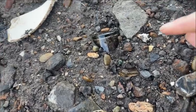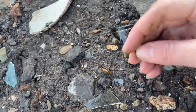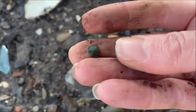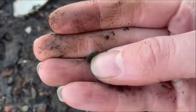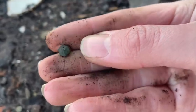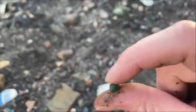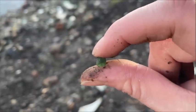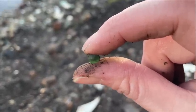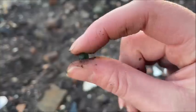Actually, I saw this little bit of green glass glinting at me and I poked it, and you know what? I think it's a little gem. Yeah, look at that. It is. It's a tiny little green gem out of something. Can you see it? The colour? I don't know if you can see the colour of it there. The sun. Oh, that's really cool. That could go in a delicate little ring or something.